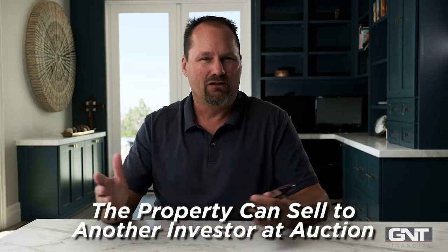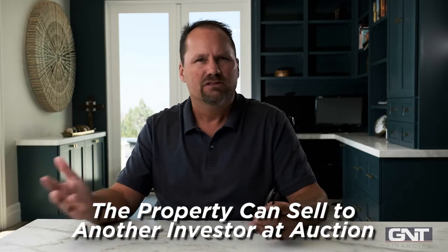If during that time frame the borrower doesn't bring the loan current or sell the property, and the loan goes all the way through to an actual foreclosure sale, there are two things that can happen. The property can sell to another investor at auction, in which case the lender, or the investor in this case, will get paid off through the auction.